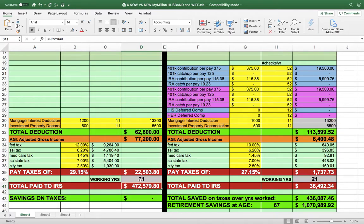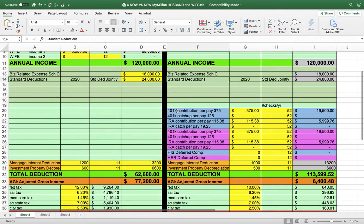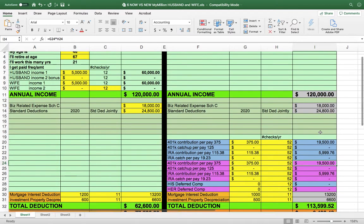Now what we are going to do over here is take advantage of the same deductions for the Schedule C and that's taking the standard. But what we want to do is you are allowed to contribute to a 401k and an IRA if you have your own business. So it's 19,000 for him, blue for boy and pink for girl. 19,500 can be contributed for her as well if you're under the income limits.